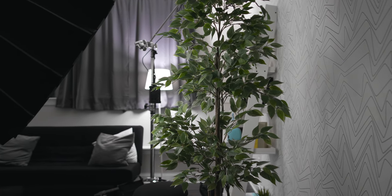So this is the set. This is my key light. I'm using the Aperture 120D Mark II with the light dome. Nice soft key, really close to me. And then I'm using the Aperture LS1 panel up here above as a hair light.